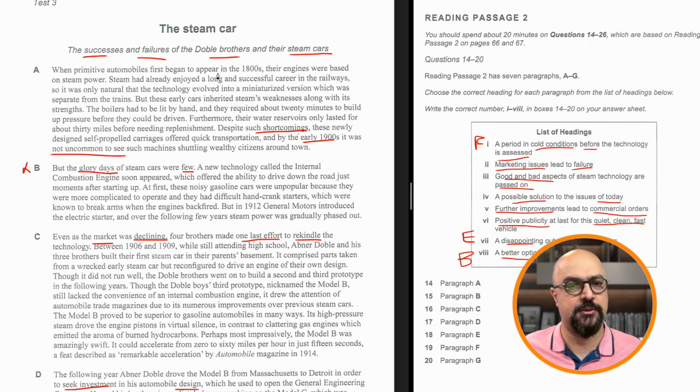So when primitive, their engines were based on steam power. Steam had already enjoyed a long and successful career in railways, so it was only natural that the technology was adopted. But these early cars inherited steam's weakness along with its strength. The boilers had to be lit by hand, and they required about 20 minutes to build up pressure before they could be driven. Furthermore, the water reservoirs only lasted for about 30 miles before needing replenishment. Despite these, they offered quick transportation, and by the early 1900s it was not uncommon to see such machines driving wealthy citizens around town.